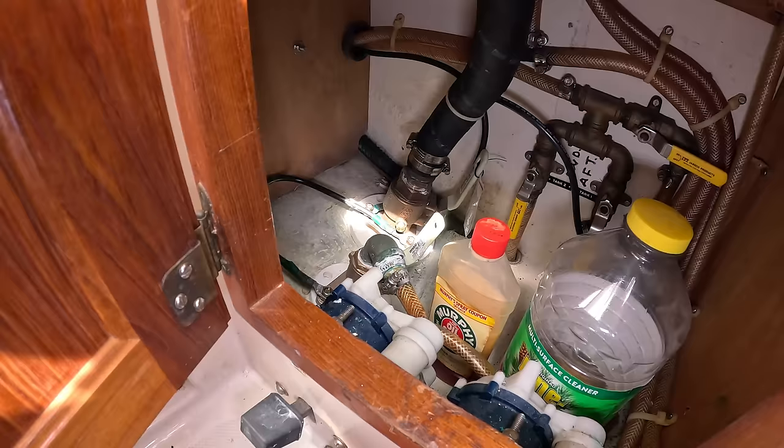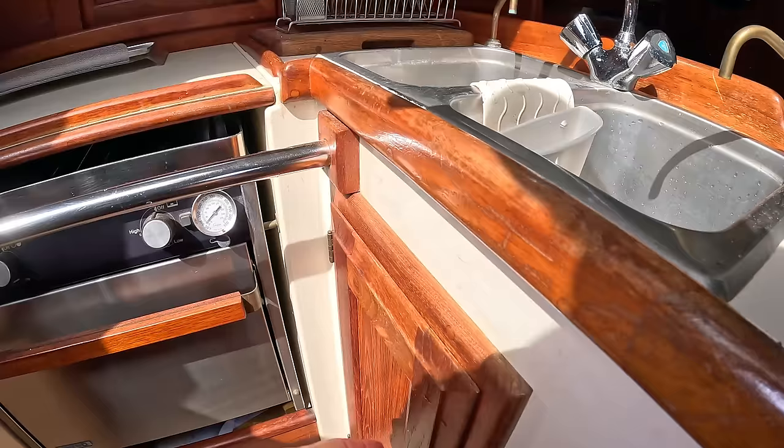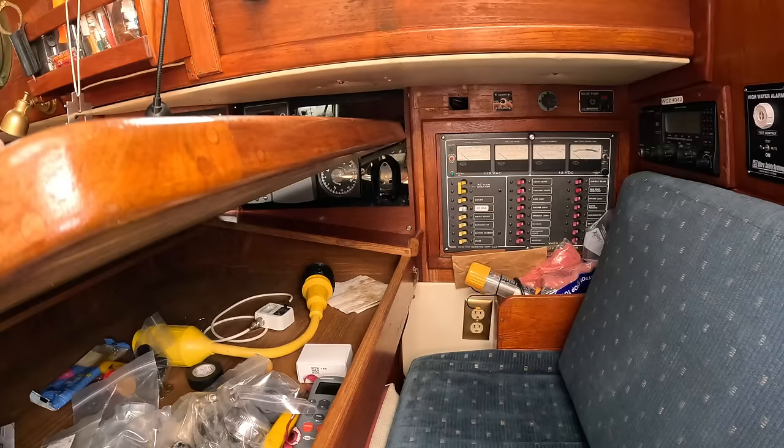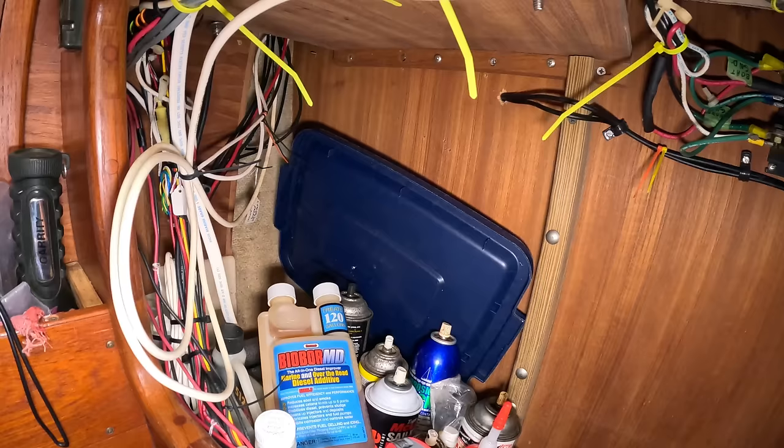Looks like it's had some recent fittings put in. Seacock looks new. Again, this owner is a true sailor. He's owned many boats. Type of person you'd want to buy a boat from. Here's the nav desk, a little bit of a catch-all for important stuff. Drop this back and we've got some more storage.